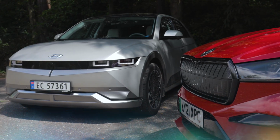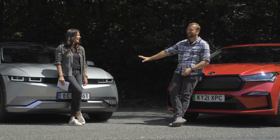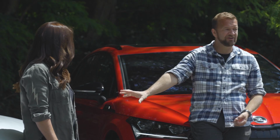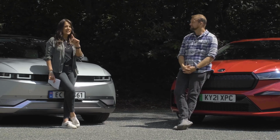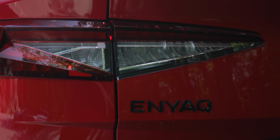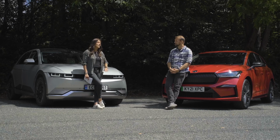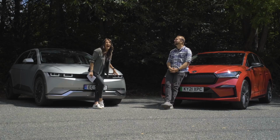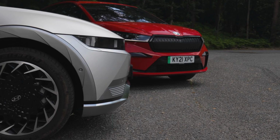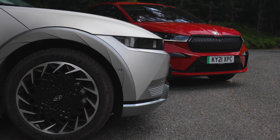It is, of course, the Hyundai Ioniq 5, which I struggle to say every time I say it. I can't say it. Hyundai Ioniq 5, and this, the Skoda Enyaq. Now, I'm really excited to get these two cars together because the Enyaq was our family car of 2021. Yes, it was. But when we made that decision, we hadn't driven the Ioniq 5, which is quite hard to say. You're doing it as well. Yeah, so I think it's going to be really interesting just to compare them back to back and see, is this still our family car of the year?